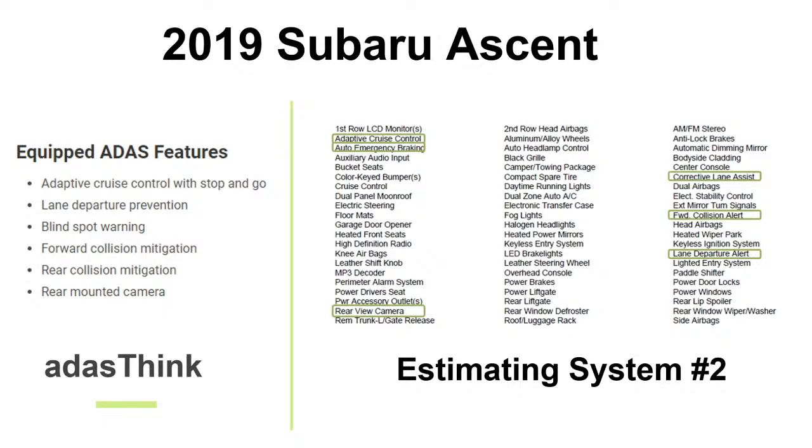Let's take a look at another one. This is another estimating system which wasn't able to figure out the trim type on this Subaru. So we've got our estimator. Maybe they care about choosing the trim type, maybe they don't. If they don't, you're not even close to being in the ballpark for ADAS information. If they do, with this estimating system, we're 5 for 6, but we're still missing rear collision mitigation. So we're not perfect.